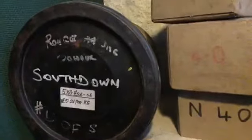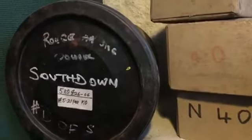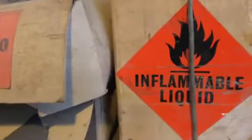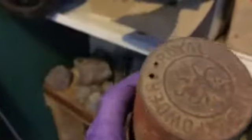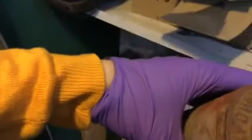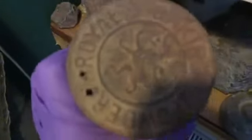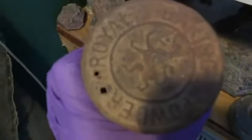And on the shelf behind me we've got rouge. Rouge powder. We've got inflammable liquids, and then up here we've got some little pots. Oh, it's heavy. This one's heavy actually. So royal baking powder. Royal baking powder. I don't know what they use that for. I feel I'm going to have to become more expert.